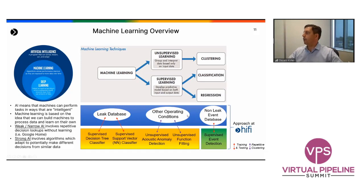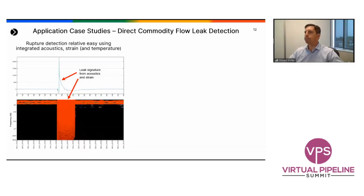Beyond leaks, we also have other operating conditions or anomalies where we'll use unsupervised learning, specifically around things like function fitting, where we attempt to predict a formula from a data set to estimate something else, like flow potentially in the future. And then we also have what we call a non-leak event database, where we use supervised learning for things like security intrusions, construction activity, digging on a right-of-way, either by accident or potentially on purpose, and geotechnical activities. These are areas where we can draw upon supervised learning for those events to be detected as well.